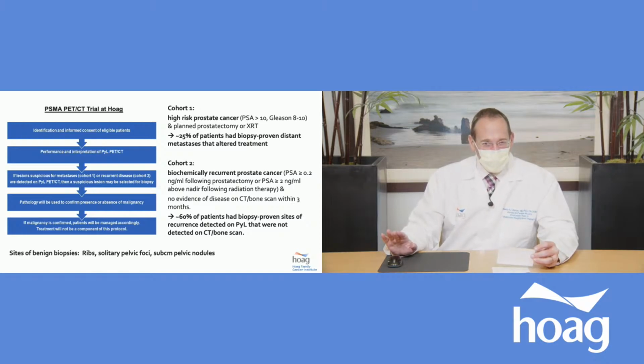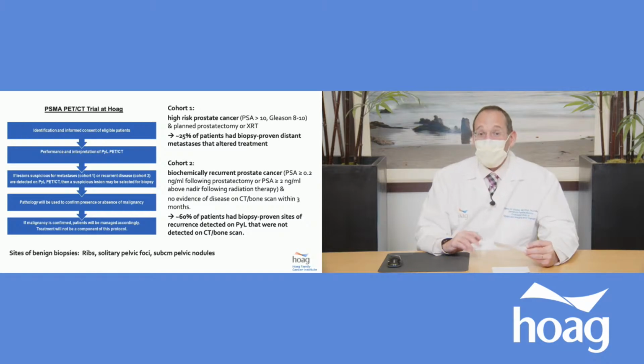But in general, I use this guideline. When the recurrent PSA in the biochemical recurrence group is about 0.5, you have about a 50% chance of finding a lesion on PyL that is missed on CT and bone scan. So if you're at that 0.5 level, I think there's a good chance PyL can help. If you're higher than that value, there's an even better chance that PyL will help. When you're lower than 0.5, the chance that the PyL scan will be positive falls off. But still, there is value.